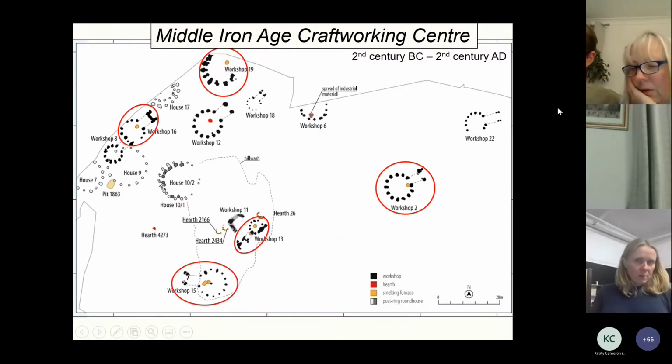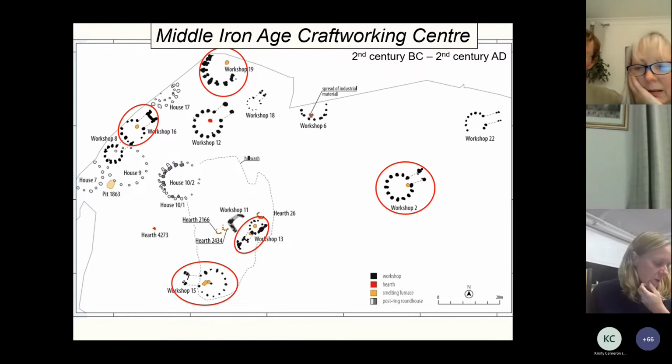So the iron smelting workshops, the ones I've circled here, these 5 are remarkably similar roundhouses. Workshops 2, 13, 15, 16 and 19 were identified across the site in this period. Each was constructed from a single post ring and 4 had a porch. 4 of them have got a porch extending some way out from the main structure.